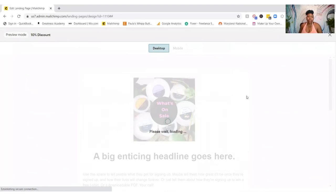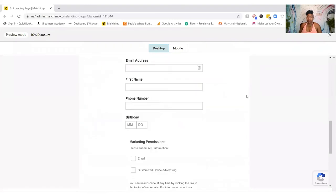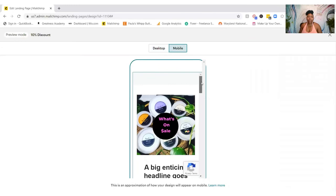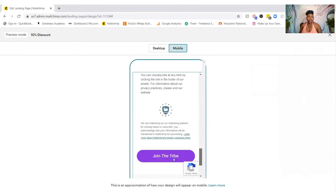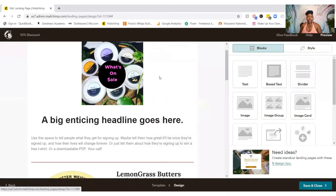And this is what the page looks like if someone were to click on that link on your website, on their laptop. Simple, clean, blah, blah, blah. And this is what it looks like when they click on it on their phone. And I'm okay with that. And then you just hit this X to go back to what you did. And then you save it and you close it. But I'm not going to save this because this was just a test.